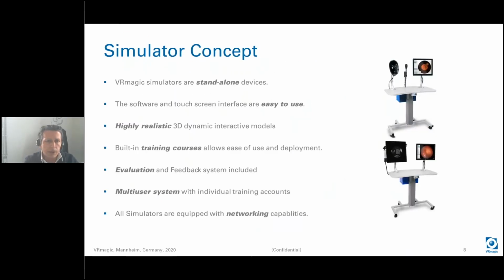Okay, VRMagic simulator concepts, they're all standalone devices. They're very easy to use through the touch screen, which is provided with the systems. All systems are highly realistic 3D dynamic interactive models. We have built-in training courses to allow ease of use and deployment of the system. Evaluation and feedback is integrated. These are multi-user systems, so every student can work on individual training accounts, and all simulators are equipped with networking capabilities, which offer additional features and ease of use.